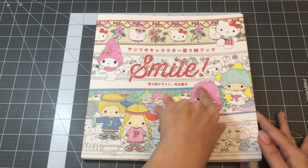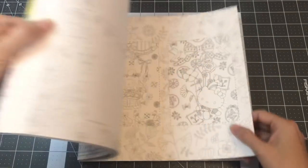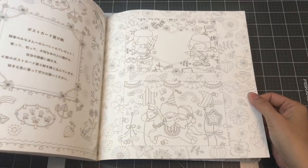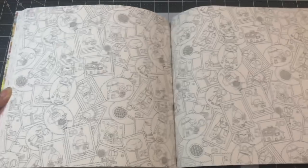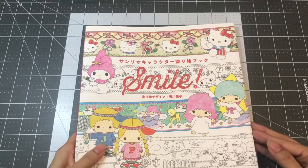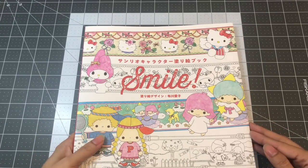So yeah, this coloring book also has postcards in the back right here to color if you don't want to do all those big double spreads. Yeah, I think that was pretty much it. So this is a really intricate book. This is Smile, a Sanrio coloring book, illustrated by Aiko Fukawa.